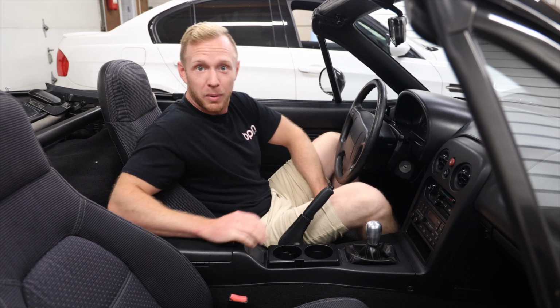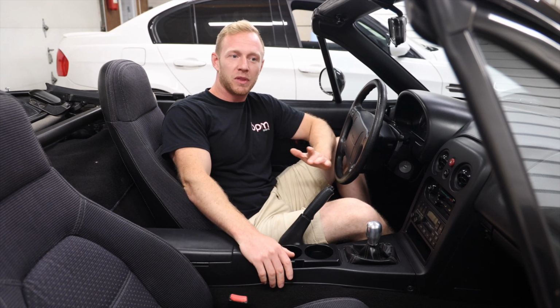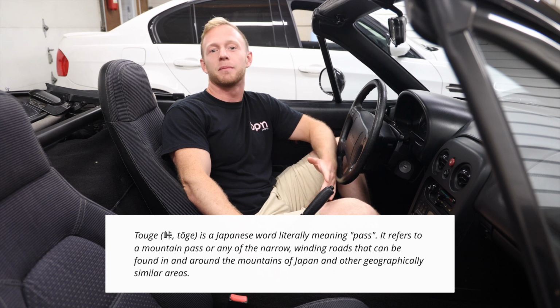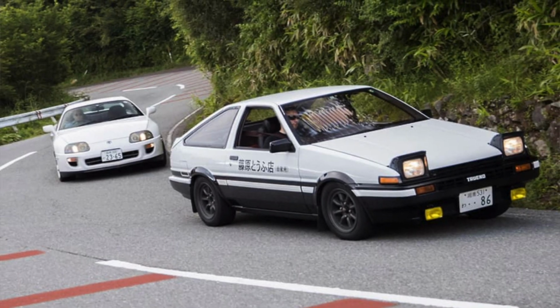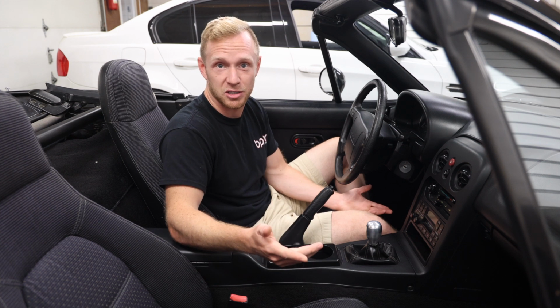But to answer the question at hand here, what does Touge mean? Well, Touge is literally a Japanese word that translates to pass. Pass meaning like a mountain pass, because that is where this style of racing in Japan originated from. They would race up and down, zigzagging up a mountain pass essentially.